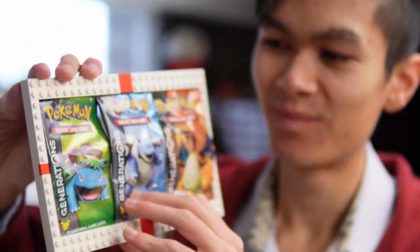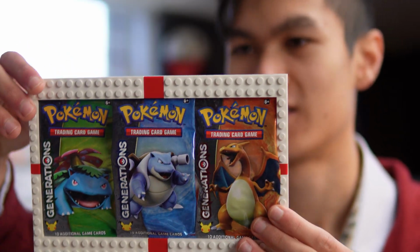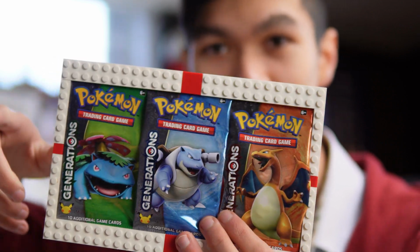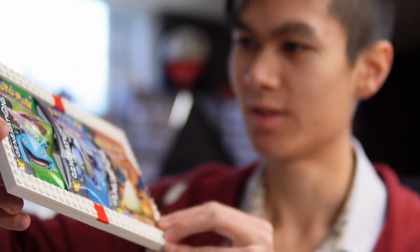This is the last creation here, some Pokemon trading card packaging that I've attempted to frame, I should say, because it's not optimally framed, but I can still take a picture on this and upload it and stand for what I built. I think it looks okay. And that's it for the first box.